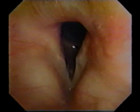Below the voice box, our windpipe is reinforced with stiff rings of cartilage to keep it permanently open. It's also carpeted with microscopic hairs, acting as a conveyor belt that carries dirt-laden mucus back up to the throat. We give the mucus a little help when we clear our throats or cough.